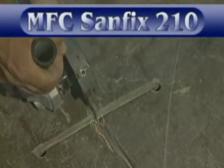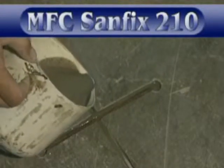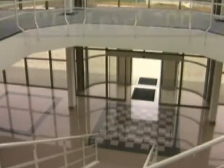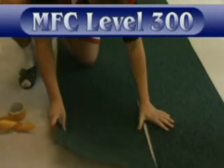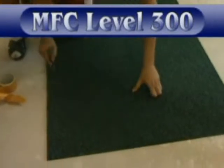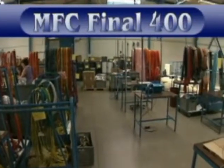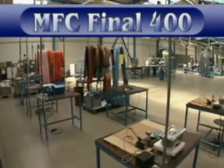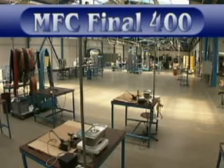MFC materials can be divided into several groups. Auxiliary materials for repairing potholes and cracks. Next come base materials used as an equalizing layer under a different floor covering. And the third group is formed of materials for industrial plant floors, which are used as the final coating.